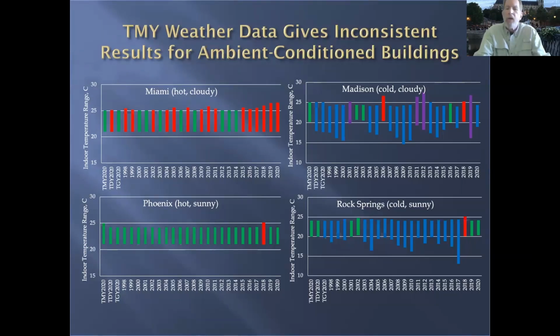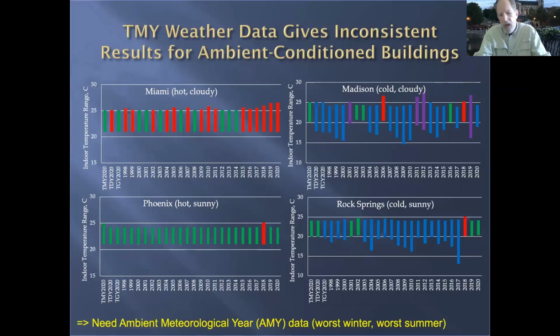So what can we do? We don't want to use TMY, at least for our final design. What you can do right now, before we have a better solution, is to simulate for real weather data. And we need to probably use at least 20 years to find those extreme years. Once you have them, then you can formulate an ambient meteorological year data that's constructed from the worst winter and the worst summer. Now, for Rock Springs, for instance, we would pick the winter of 2017, take those 6 months and put them together with the worst summer, which is for Rock Springs 2018. And then we've got a single year of data that if we design the house with that AMY data set, the house will remain comfortable for all of those years that was used for TMY.